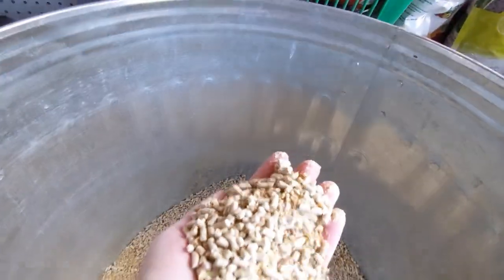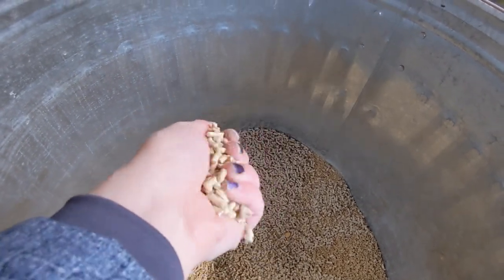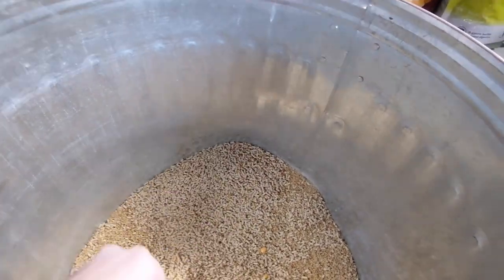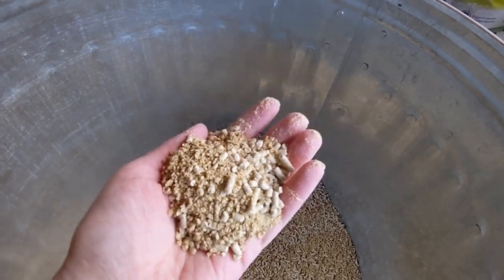In here I actually have a little bit of a mix right now because the local feed store that I manage, I got a bag of their pelleted feed that had ripped, so I went ahead and bought it and took it home and mixed it with the NatureWise feed. So that's why you see the pellets and the crumbles in here. But for the NatureWise, you can get it in either form.